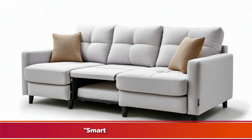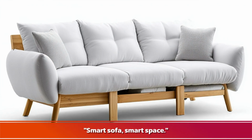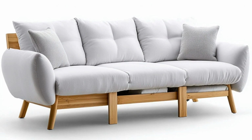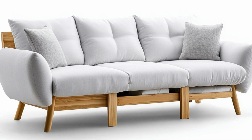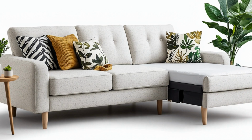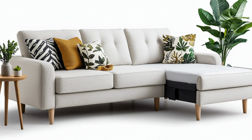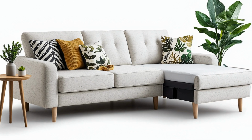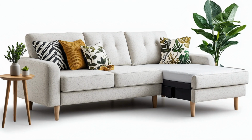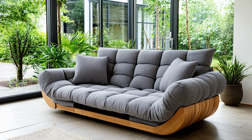One of the best ways to maximize space in a small apartment is through multifunctional furniture, like this versatile sofa. It not only offers a comfortable seating area, but also has built-in storage for keeping things neat and organized. Even better, it can easily be converted into a fold-out bed for guests. This type of functional, space-saving furniture is an essential part of Scandinavian design, ensuring your home is both stylish and practical, no matter the size.